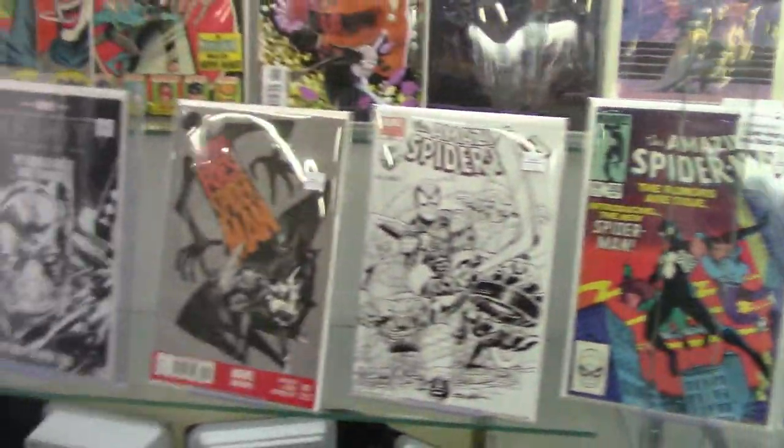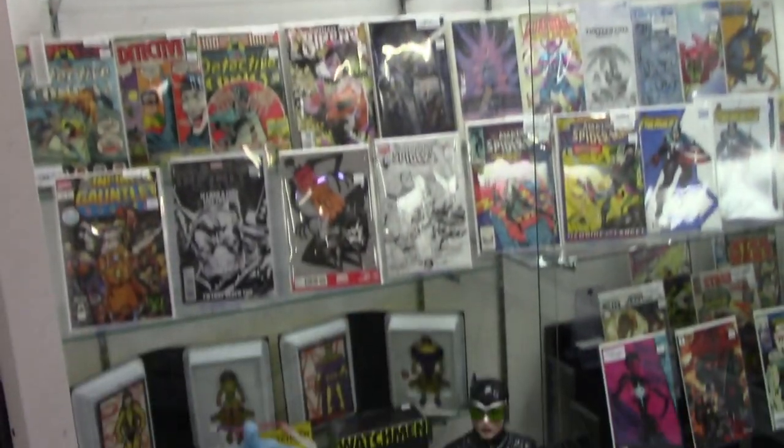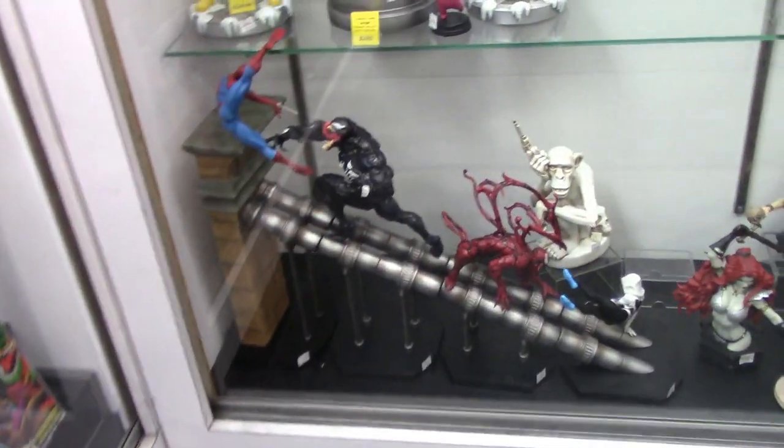They have this in a special case. I'll kind of pull back a little bit so you can see the case. That's what the case would look like. So they have some really cool stuff here. They have Watchmen. They have Dr. Manhattan right down there. Looks really, really good. Then they have some of the really cool statues.